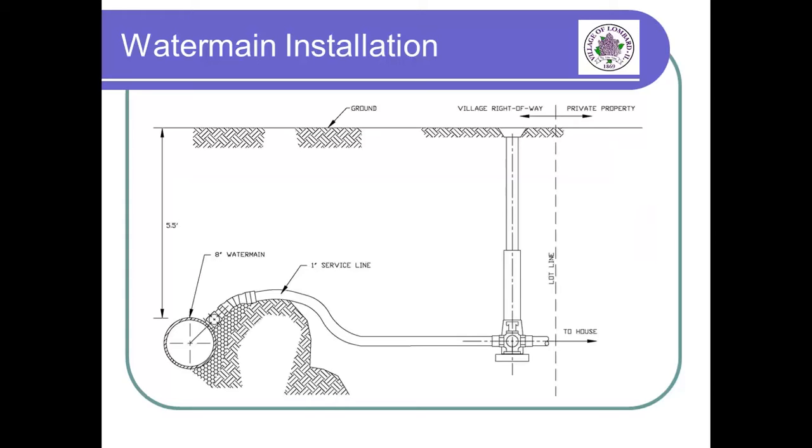This slide shows the typical installation of the 8-inch water main beneath the pavement and the new 1-inch water service connection from the main to each property line with the proposed service box.